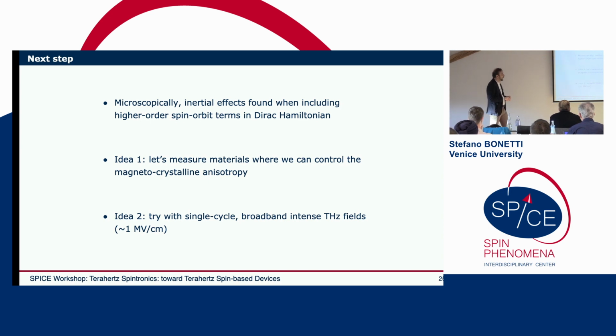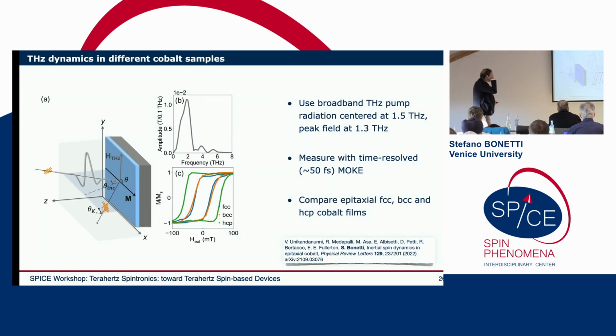And then this time, because the last time we measured a forced oscillation, which somehow was hiding the natural oscillation, let's try to measure in the lab with a strong terahertz field and see where we can see the ringing, so the natural frequency of the nutation. So this is what we did.